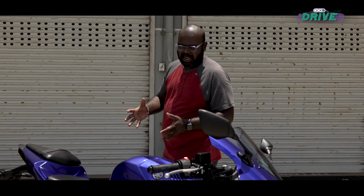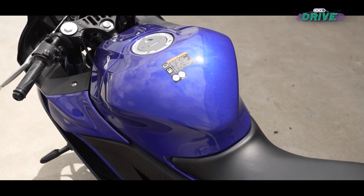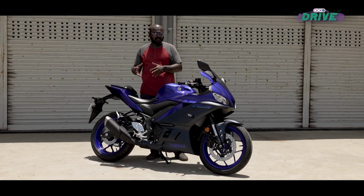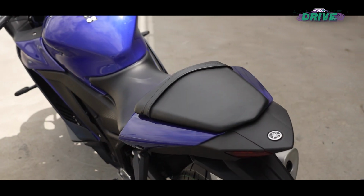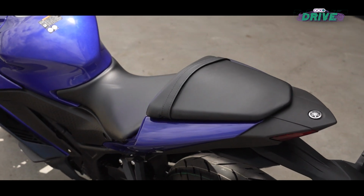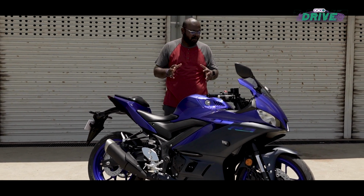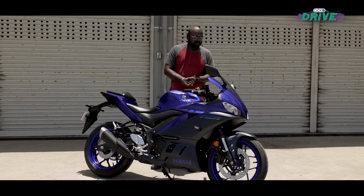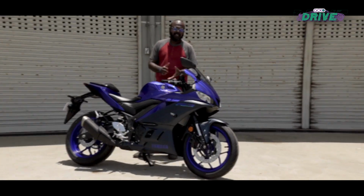Moving forward, you get a nice big chunky fuel tank. The shape of it is properly sculpted. It goes well with the overall styling of this motorcycle, gives it a proper super sport look. At the back, the tail section again is very sharp and goes well with the overall super sport styling of the motorcycle. In terms of proportions, the R3 isn't too big or too small. I think the proportions are absolutely right, and even the overall styling of this motorcycle is bang on, and I think it's one of the best looking super sport on sale.